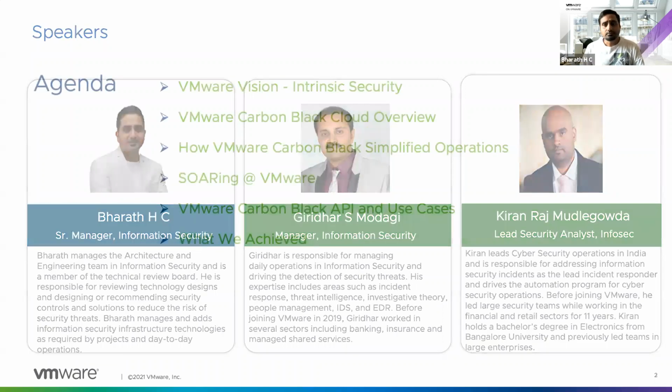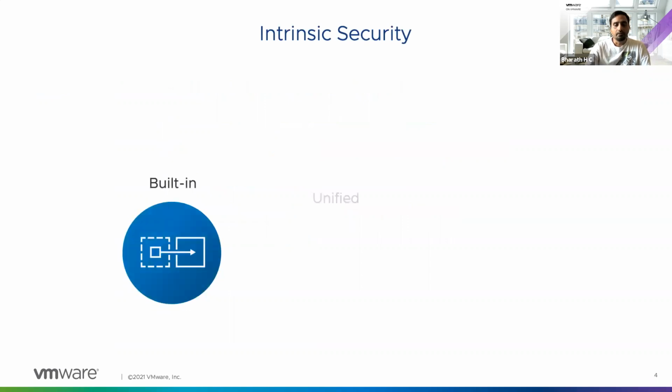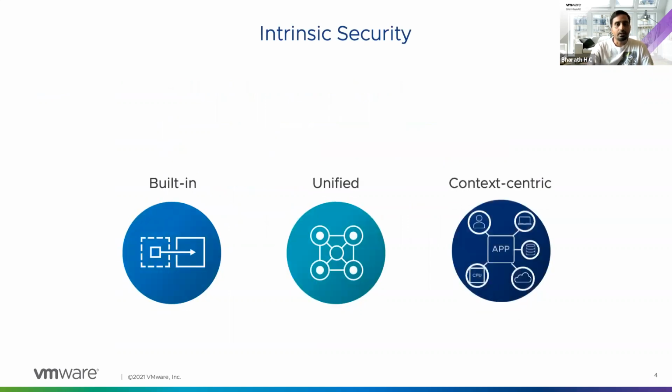Thanks, Kiran. This is the agenda we have. First, we'll cover our VMware vision, which is intrinsic security. Then we'll touch upon the Carbon Black Cloud overview, the platform and the features available within it, and also at a high level the deployment plan. Then we'll cover how Carbon Black simplified security operations, and what SOAR is at VMware, meaning how we integrated the SOAR platform with Carbon Black Cloud for automation. We'll also touch upon the various Carbon Black APIs available and the use cases, and later on our success story.